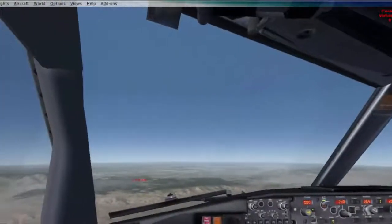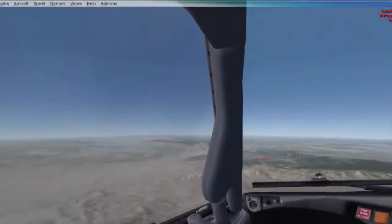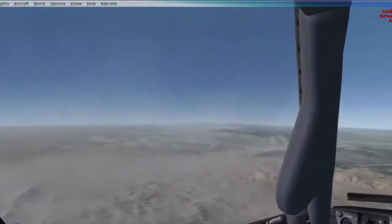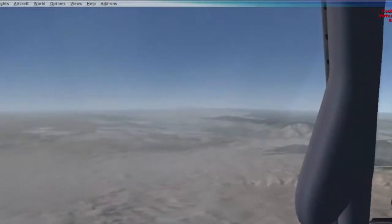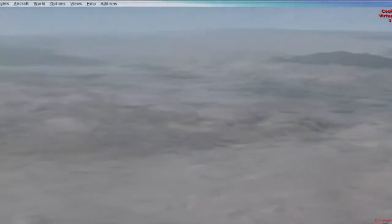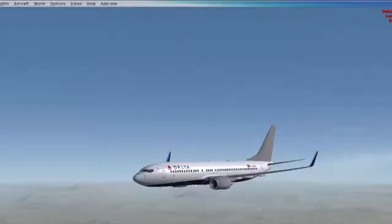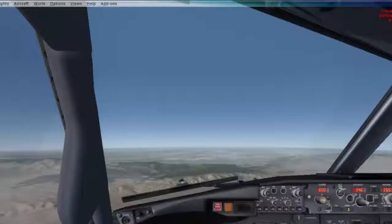Alright. There's a CRJ in front of us. Bombardier. Earlier an Airbus crossed in front of us. I don't think I got it on the recording though because I wasn't talking at that point. I most likely cut it out. There goes the Bombardier. We are currently descending.